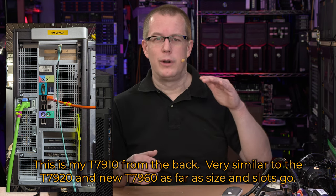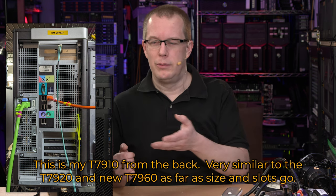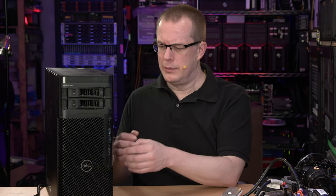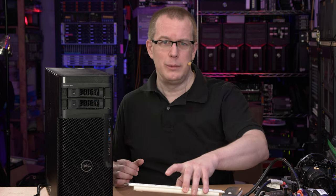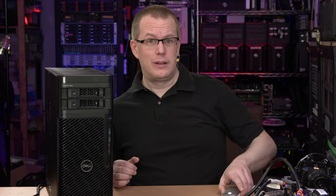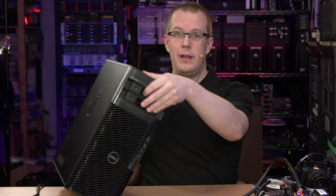It'll hold a lot more PCIe cards. It'll hold more internal disks, 3.5 inch or 2.5. They're just generally more robust systems. I don't want to say this is cheap. It's heavy. It feels well made. And I'm sure it is, because honestly, I like the Dell Precision line. That tends to be what I stick with. But let's take a look inside and see how it stacks up on its internals.